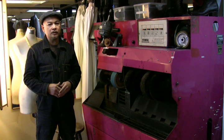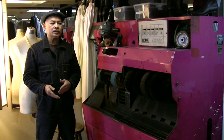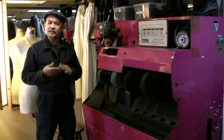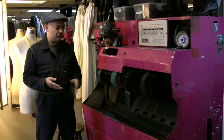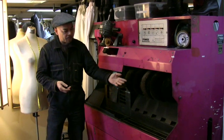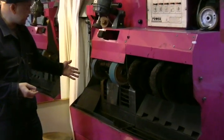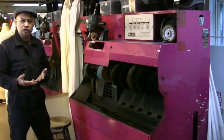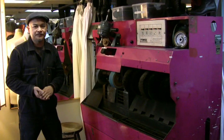This machine is called the bottoming machine. Pretty much it does everything on the bottom of the shoe. It grinds, it sands, it polishes. Here's a set of polishing, and these are the grinders and another sanding. Anything that has to do with the bottom of the shoe is done by this machine.